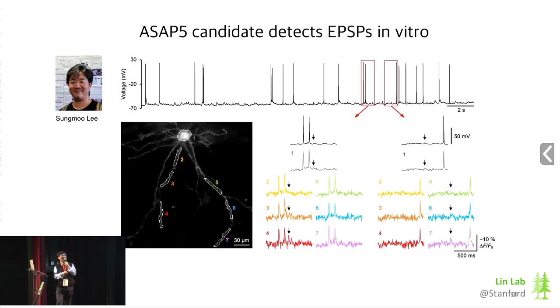Here's another example where we see something similar, but it comes from the other branch. I should note that in the first example, we don't see it in the second branch, so that assigns the event to the left branch. Whereas in the right example, we see it only in the rightward branch, so that assigns the synaptic release event to the right branch.